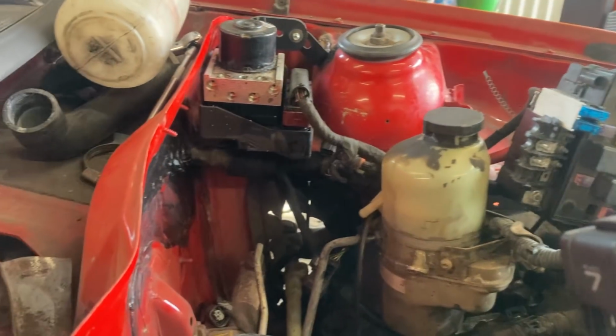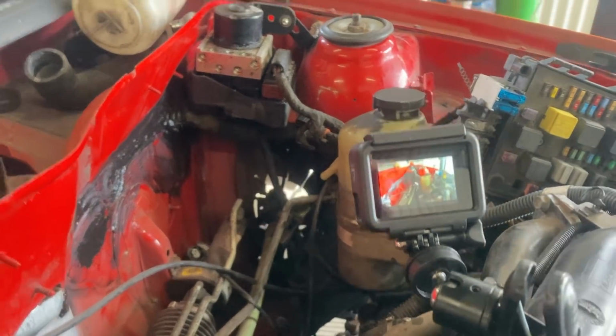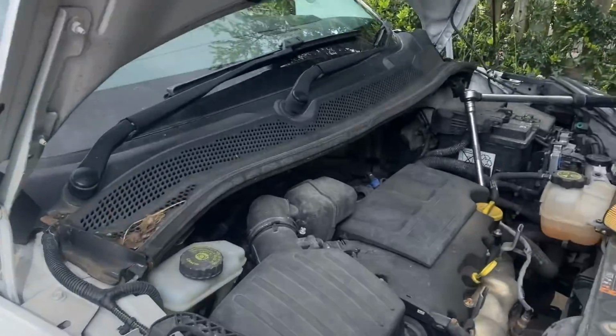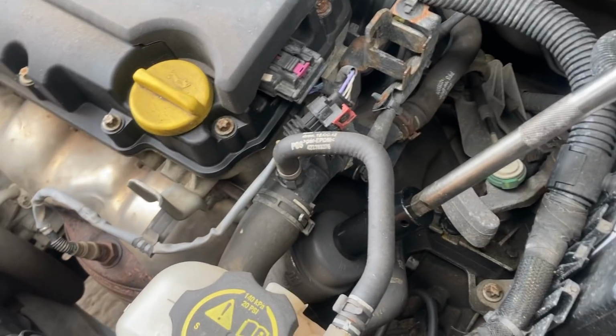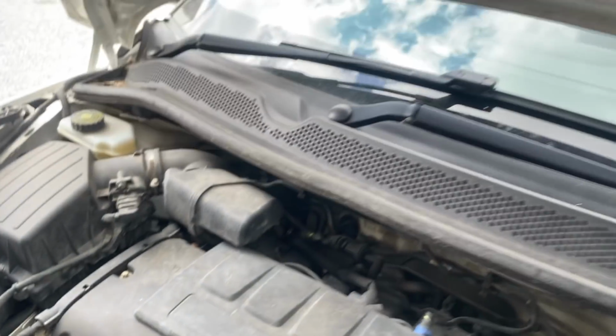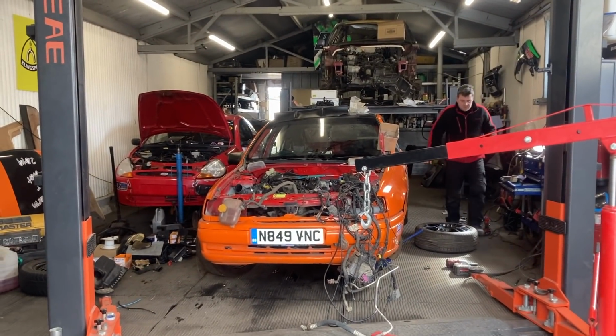Sam's going to start doing the front brake pipes and tying it all in. Just smashing an extra job in on a Friday, which is a little oil and filter. Just swapping out the filter now, and that job is done, and I'll drop it off back down the road. And we're getting proper smashed on with this Cavalier today.